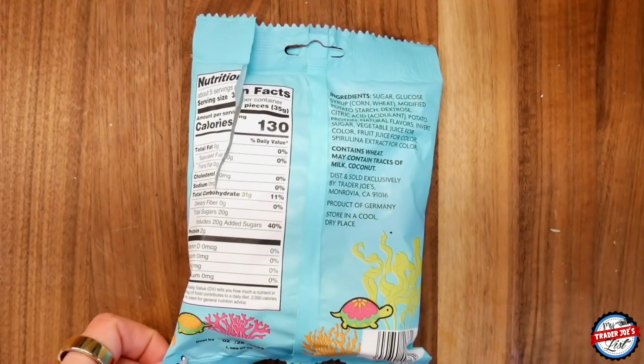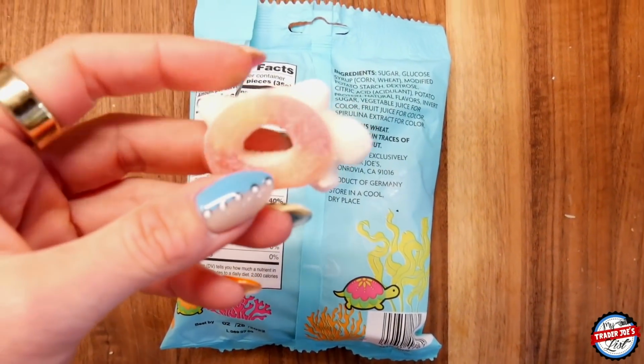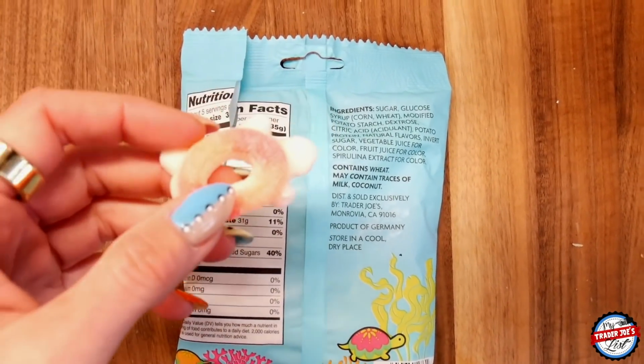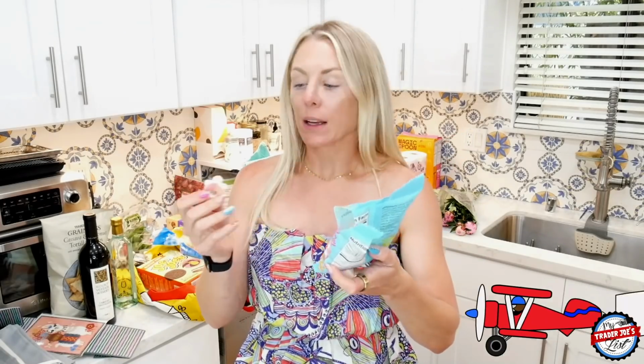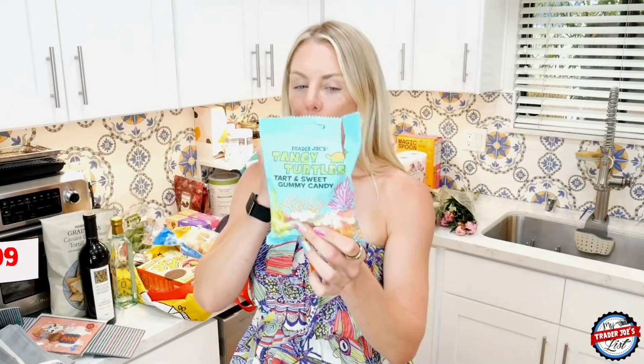So I'm gonna go with one of the tortoises. I guess it's a turtle, my bad, not a tortoise. It's actually gummy. It's neither a turtle or a tortoise. It's just shaped like one. Anyways, I feel weird saying I'm gonna bite its head off. That's what's gonna happen, because I feel like maybe that's where the most flavor is. So we're gonna see. Product of Germany.